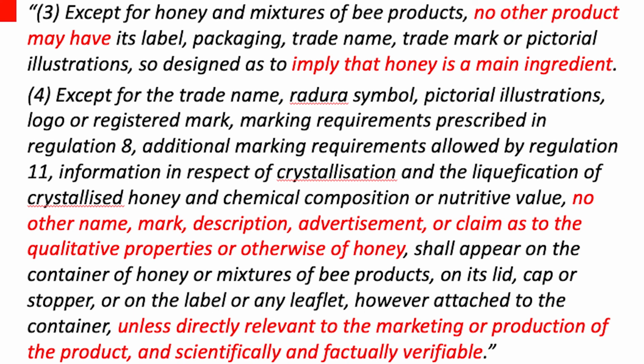Except for honey and mixtures of bee products, no other product may have its label, packaging, trade name, trademark, or pictorial illustrations so designed as to imply that honey is a main ingredient. Please note, you cannot go and register a trademark which would imply that there is honey present in the product and then try to rely on the fact that you have a registered trademark. It's simply not allowed.